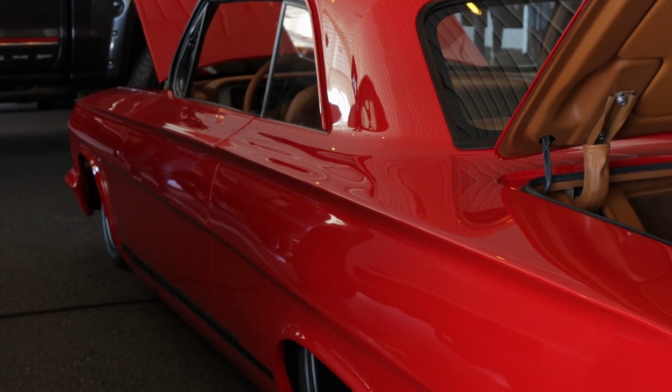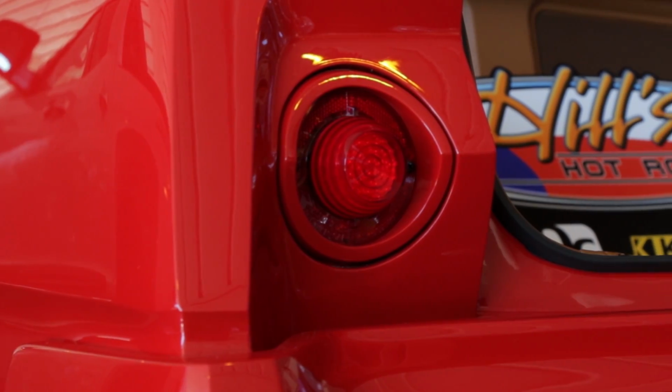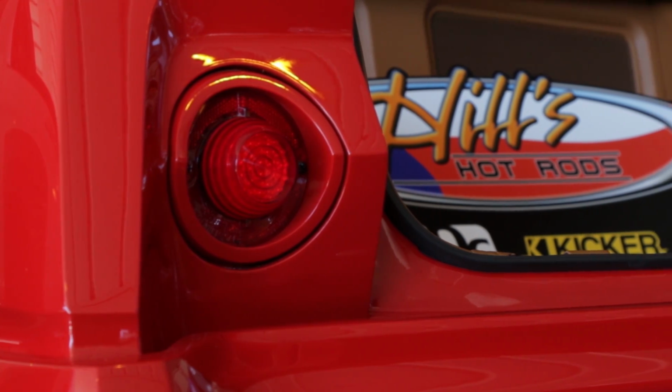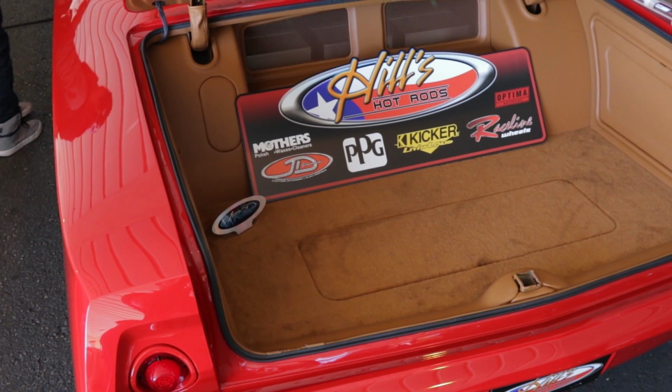Now, I really like the way the tail light is being used as a trunk release on this car. Neat little trick. We wanted to make sure it was mechanical so we could still get into the trunk if there was a failure or a voltage problem. So that's where that came from.